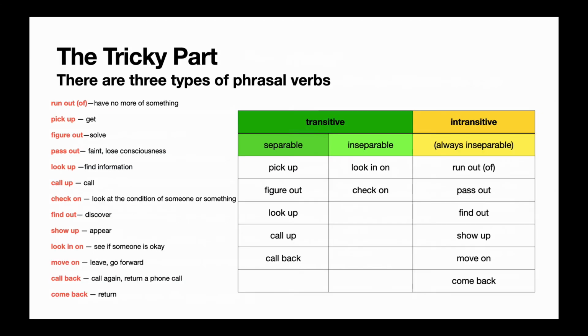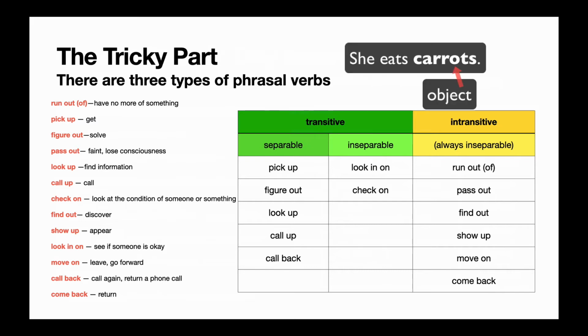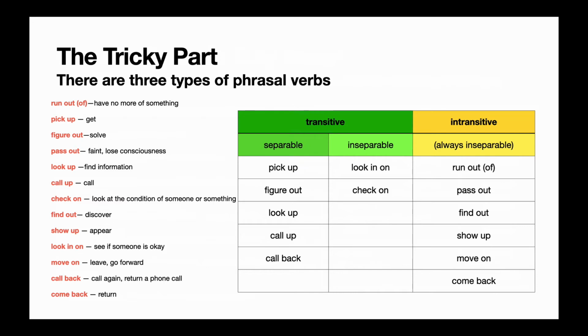Okay. Understanding the meanings of these phrasal verbs is one task. And the other task is even more tricky. Tricky means difficult. And that's that you have to remember that there are 3 different types of phrasal verbs. If you can remember our last grammar lesson on transitive and intransitive verbs, you would remember that transitive verbs have objects and intransitive verbs do not have objects. So that's 2 types of verbs.